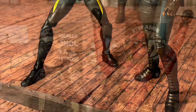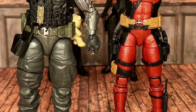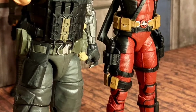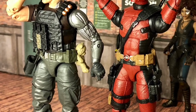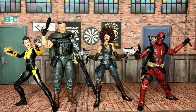On the men's side of things, the joints they have in common are in the neck, upper torso, waist, shoulders, bicep, double elbow, wrist, hips, thigh cut, double knees, and ankles. Deadpool gets the butterfly joints, while Cable instead has rotation at the top of his boots. Overall, this is a great collection of figures.